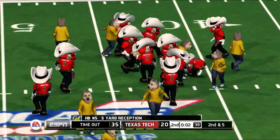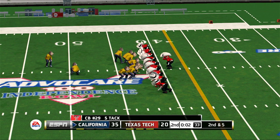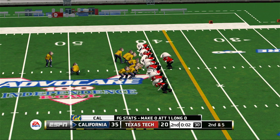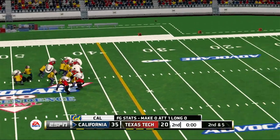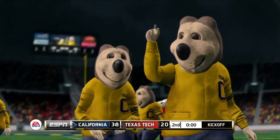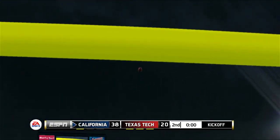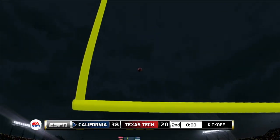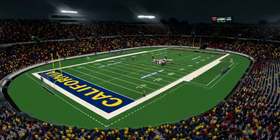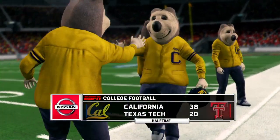Taken down around the 42-yard line. So they decide to bring the kicker out to try to get 3 points before the half ends. Kicks away. And he just drilled it from long range. So at the end of the half, California leads it 38-20.